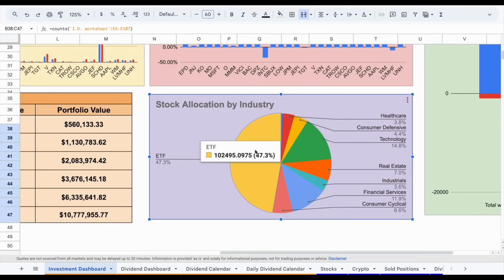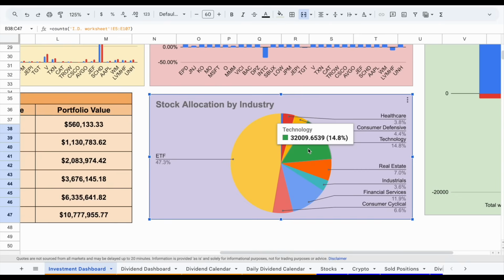It doesn't have a lot of technology exposure, but I'm pretty happy with it overall. Plus, we can see technology is where most of my capital is actually allocated at about 14.8%. And keep in mind, Visa is technically a financial stock, but I would argue you could say it's actually a technology stock. So keep that in mind as well. We can see if we come down here, financials at about 11.9%. But again, I think Visa is more of a tech stock in my opinion.